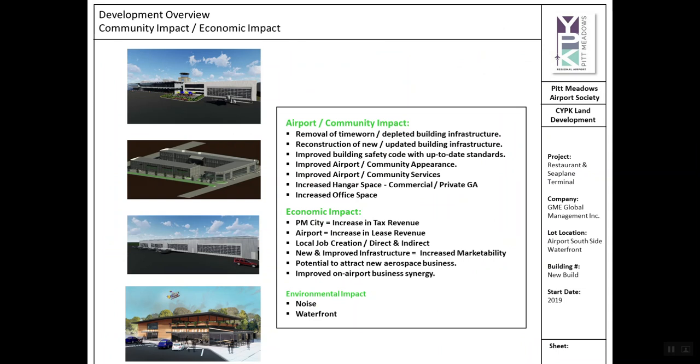As far as the environmental impact goes, there should be no noise increase or movements of aircraft. A movement of an aircraft is considered a takeoff or landing. All of these buildings basically are a demolition of an existing building and a replacement of a newer building. A lot of the commercial space that we're building will really not impact the flying movements or the volume that occurs at this airport. We're hoping to increase the number of jobs and number of high-tech businesses at this airport.